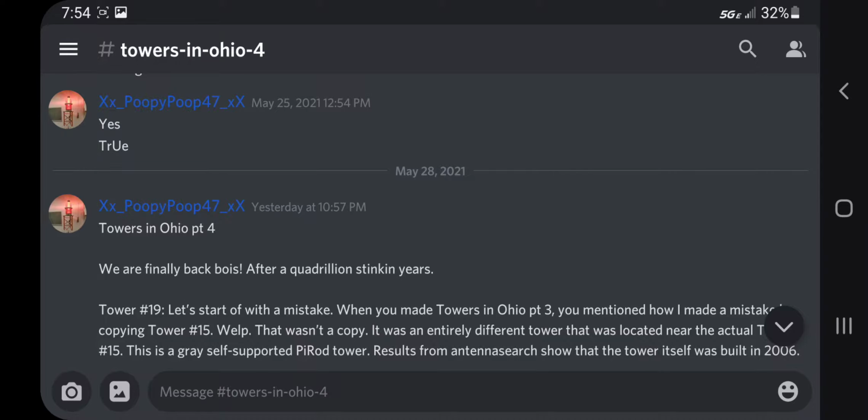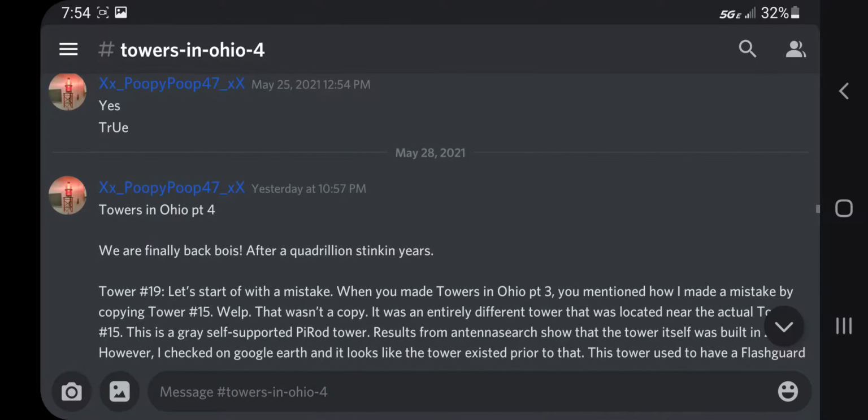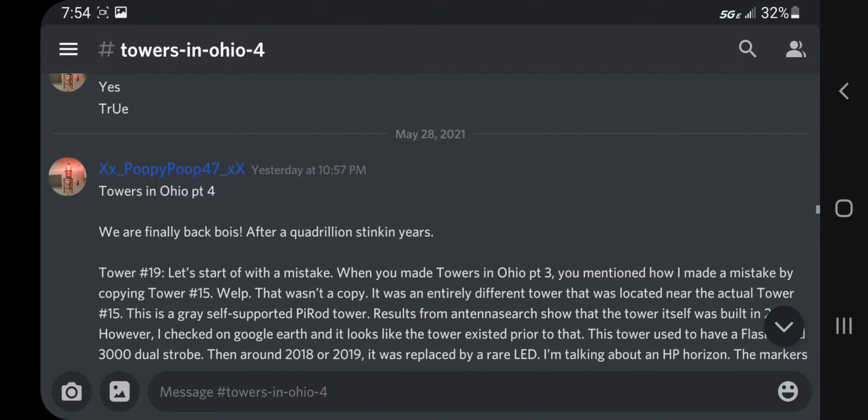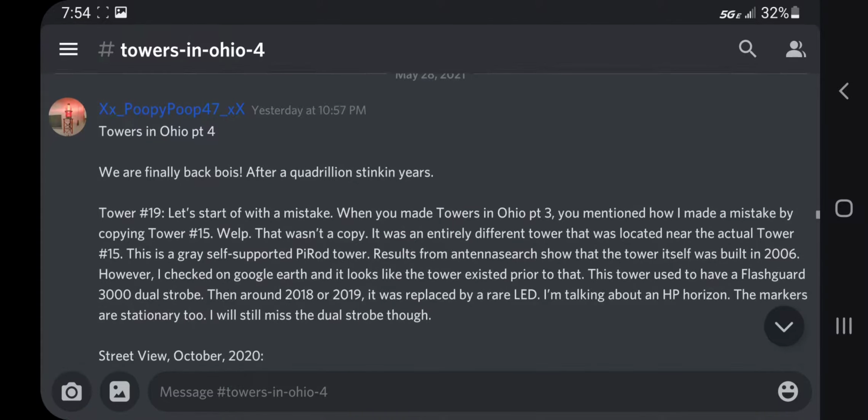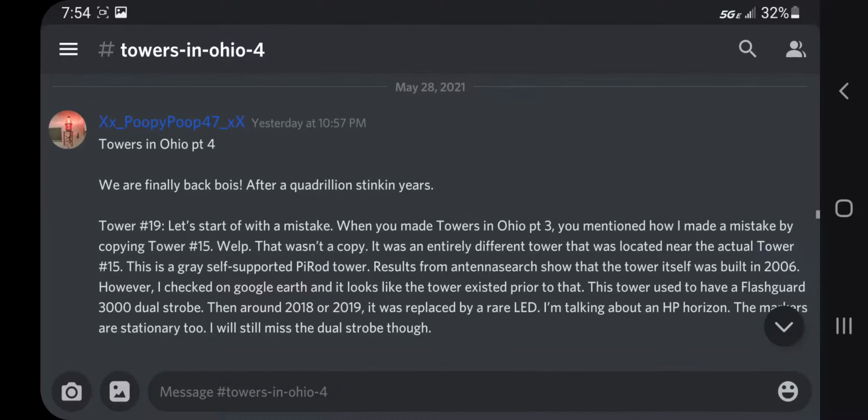Results from internet search showed that the tower itself was built in 2006. However, I checked on Google Earth, and it looks like a tower existed prior to that. This tower used to have a FlashGuard 3000 dual strobe, and then around 2018 or 19, it was replaced by a rare LED, an HP Horizon. The markers are stationary too. I will still miss a dual strobe though. Yeah, dual strobes are better, even though this certain LED is rare.